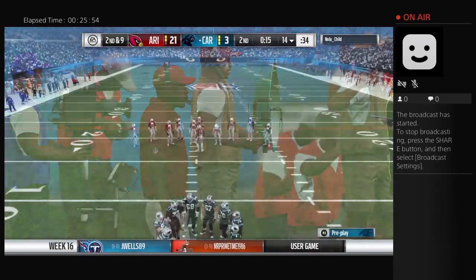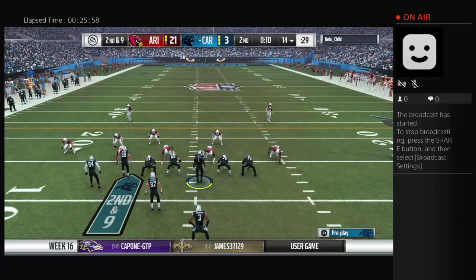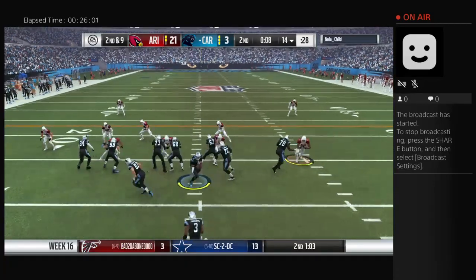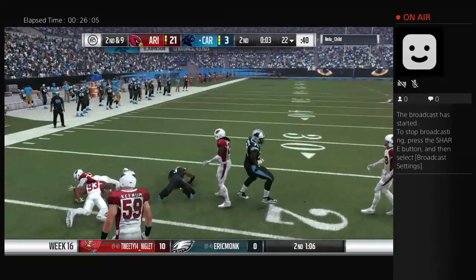Not a big run on the first play of the drive, but that doesn't necessarily mean it was a bad play. Sometimes you're just trying to settle in, get your guys a little bit of contact, and get things moving. They'll run it with Johnson. And he goes across the 20 to the 22.